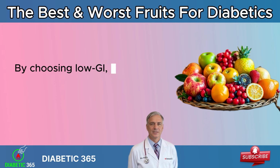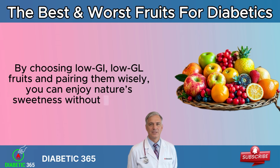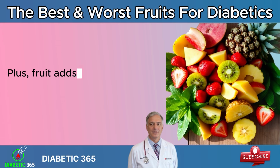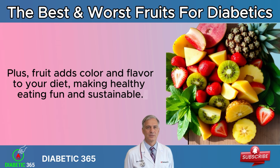By choosing low GI, low GL fruits and pairing them wisely, you can enjoy nature's sweetness without worrying about your A1C. Plus, fruit adds color and flavor to your diet, making healthy eating fun and sustainable.